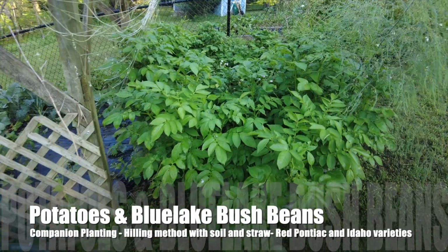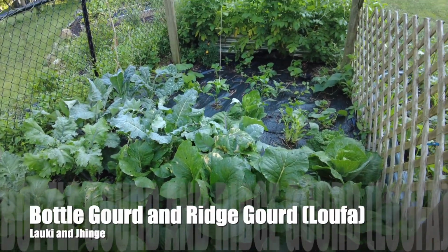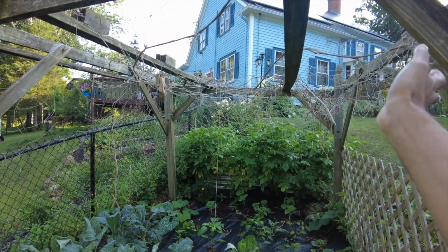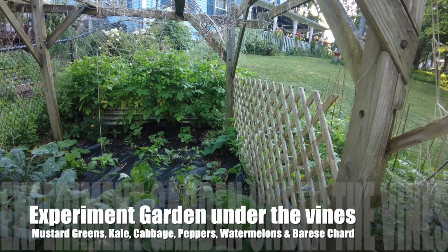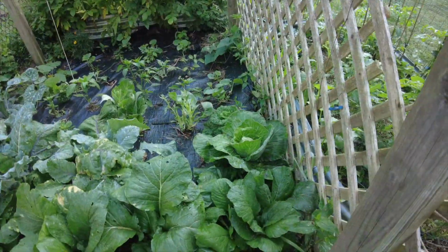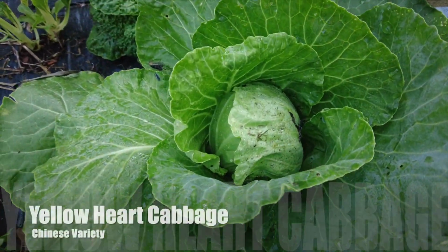So it grows with the vines that I grow at the back, such as bottle gourds and your loofah gourds. But underneath, I'm growing these mustard greens and cabbages and things of that nature, which is sort of like an experiment. These include pepper and cabbages and yellow heart cabbages and Barry's chard and other types of varieties.